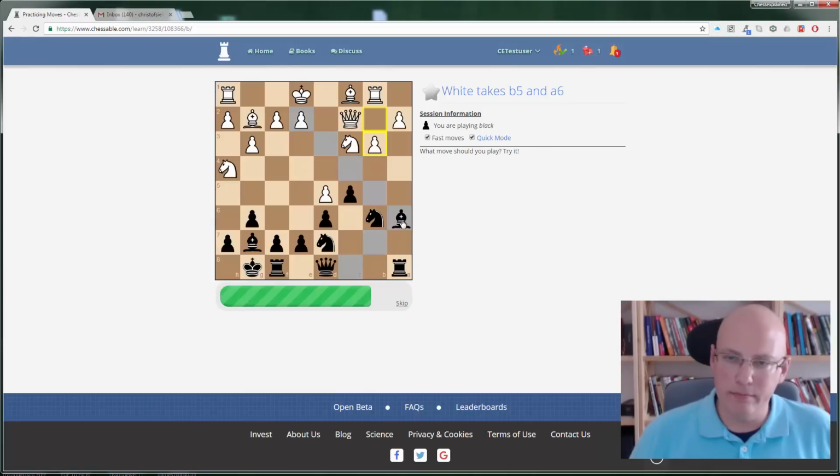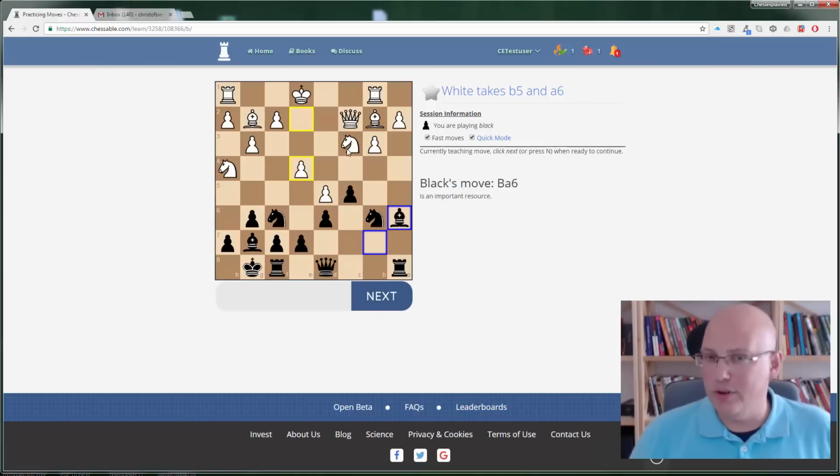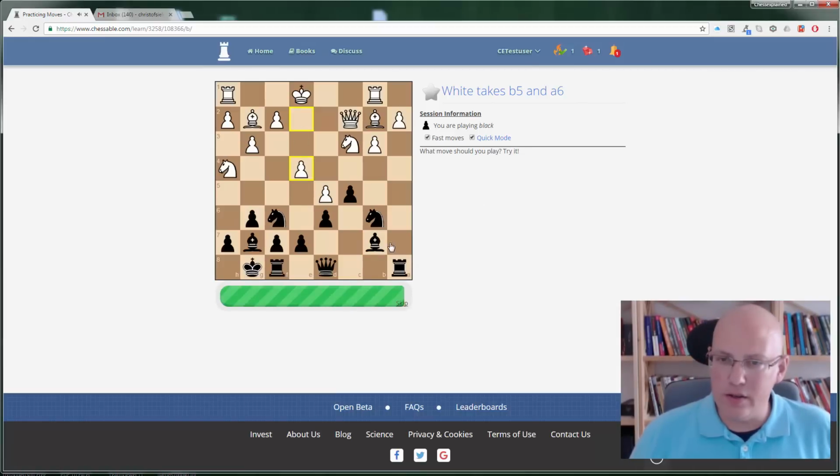Okay, so we go back. Bishop b2, knight f6. Aha, so black is actually putting more pressure on d5. So e4, and now bishop a6. Aha, it says an important resource. Why is that important? White cannot castle anymore. So black actually maneuvered with his pieces, covering or provoking e4, and bishop a6 is preventing castling. So this is important to remember.